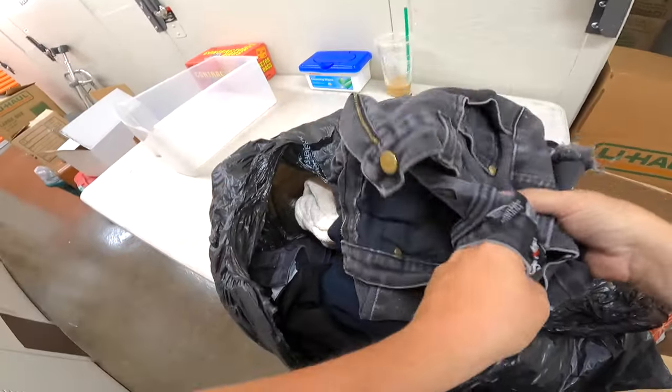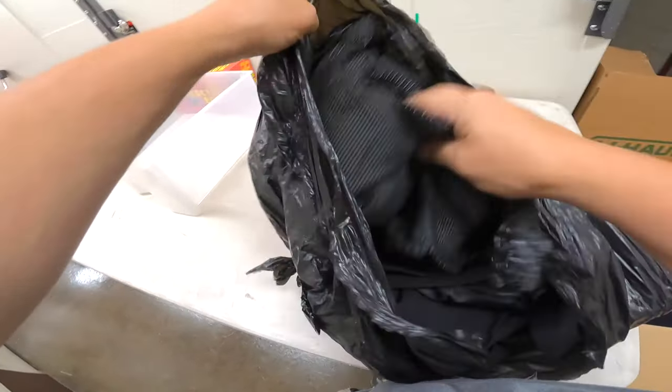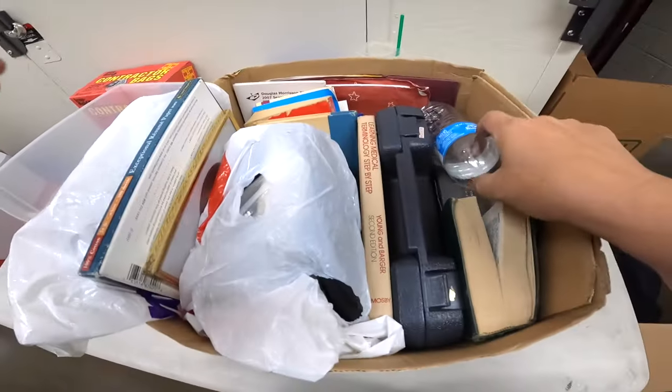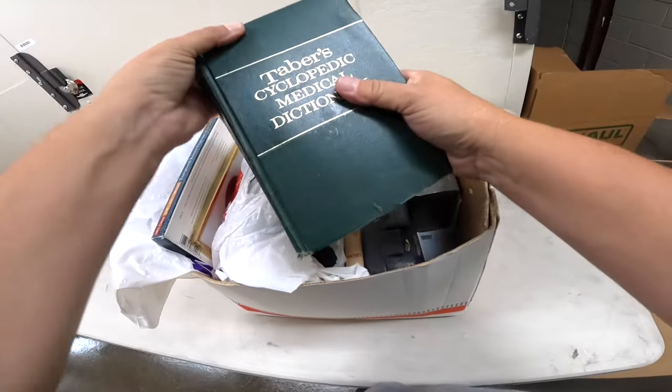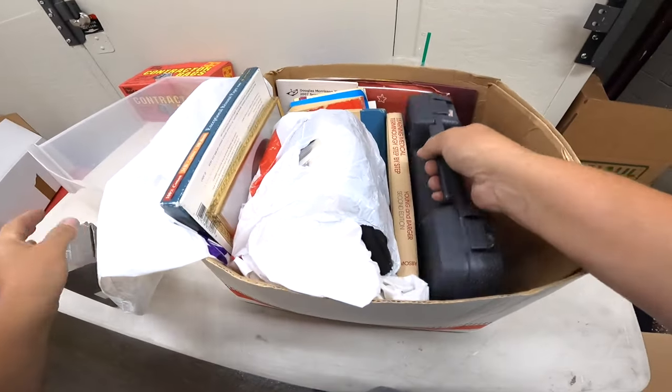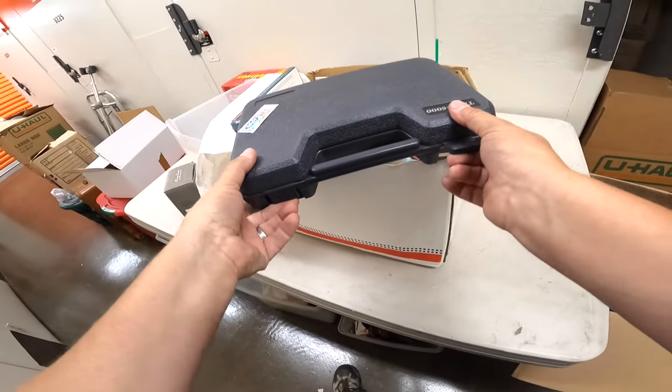Style and Company, more jeans. Yeah, just a bunch more clothes in here. Nothing too crazy. Dirty. Dirty. Dirty. Jeez. Suede and leather care kit. That'll sell at the market, I think. I don't know. Maybe not, but we'll try it.